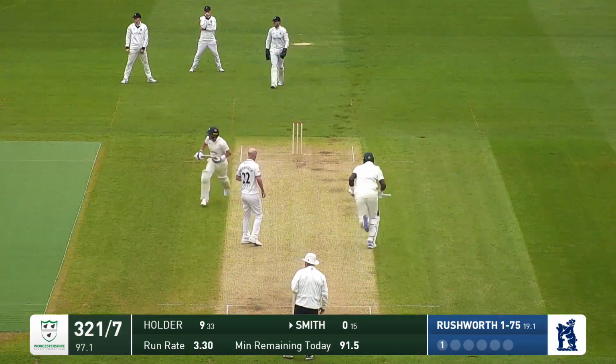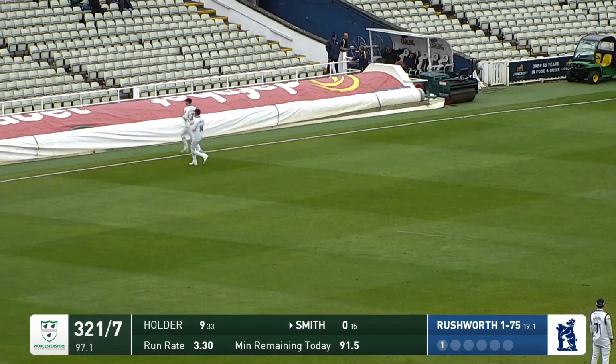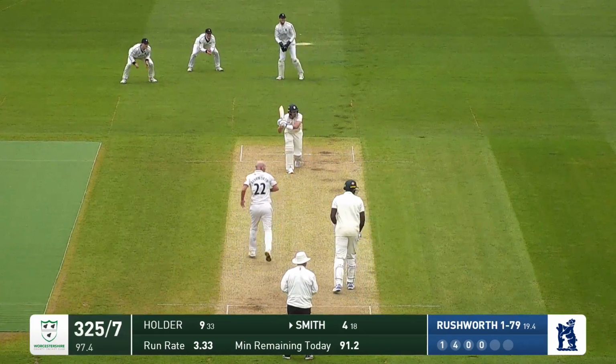That's a nice shot there by Smith. That could go for the first boundary of the morning, and it does, and that's a very pleasant way to get off the mark, punching it through the offside. Rushworth full, and that's out.